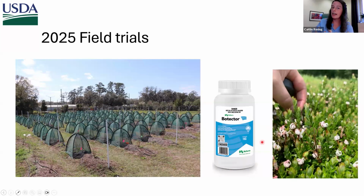We're also going to be looking at pollinator responses in plants this year. That will be really important for this pollinator-dependent crop, of course. And we are hoping, if the stars align, to expand our testing to another related Vaccinium species, which is cranberry, which also suffers from anthracnose and also is pollinator-dependent.